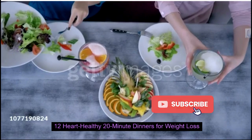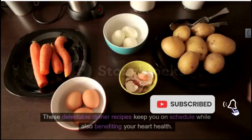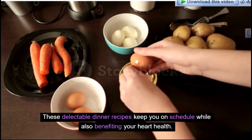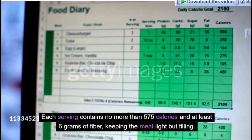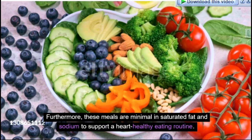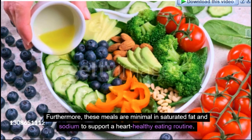12 heart-healthy 20-minute dinners for weight loss. These delectable dinner recipes keep you on schedule while also benefiting your heart health. Each serving contains no more than 575 calories and at least 6 grams of fiber, keeping the meal light but filling. Furthermore, these meals are minimal in saturated fat and sodium to support a heart-healthy eating routine.